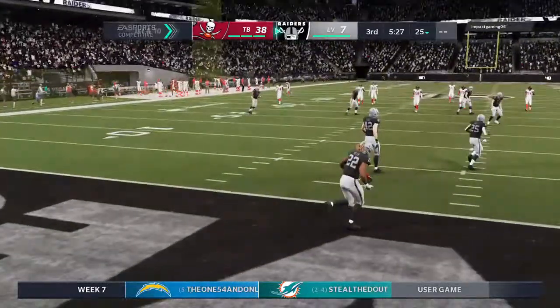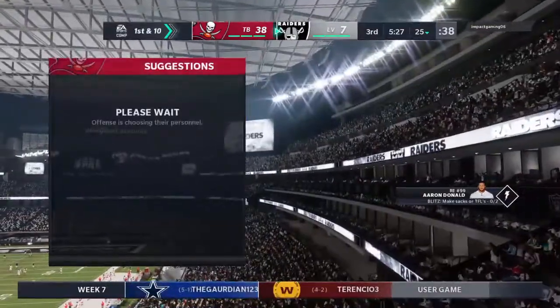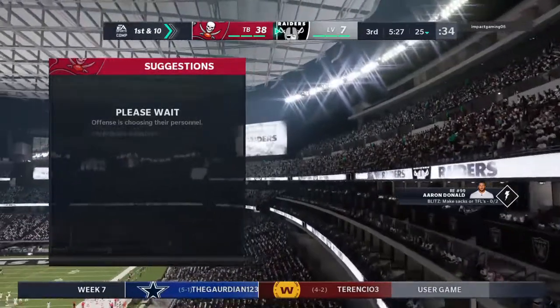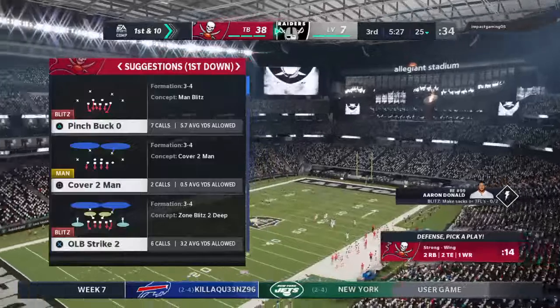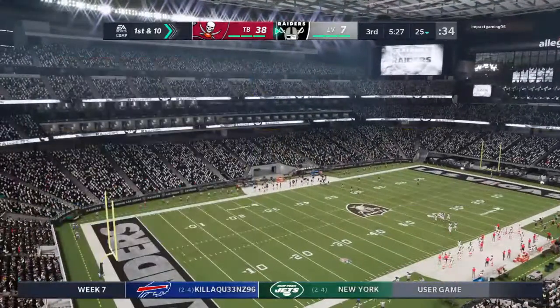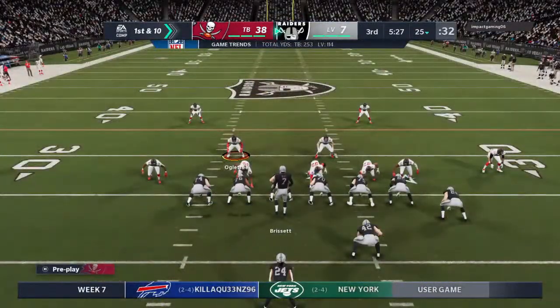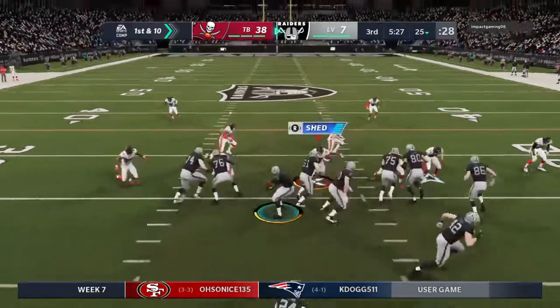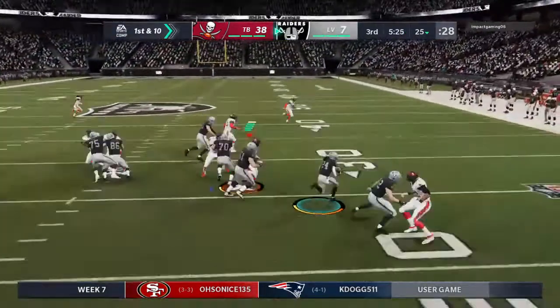Fair catch made at the 25-yard line. The Raiders take over 1st and 10 at their own 25-yard line. The Las Vegas offense ready to start this next drive. They trail offense, first time to touch the ball in quarter 3, and we'll see what they can do.